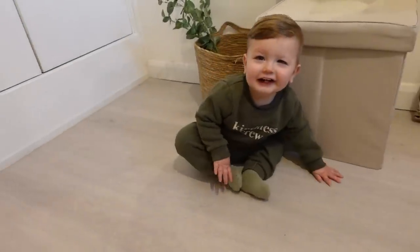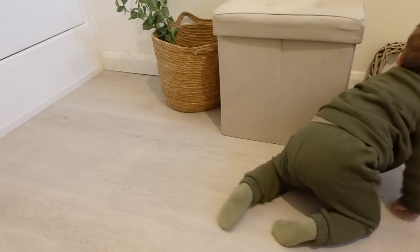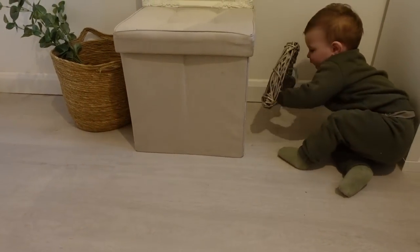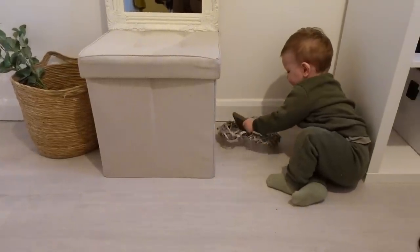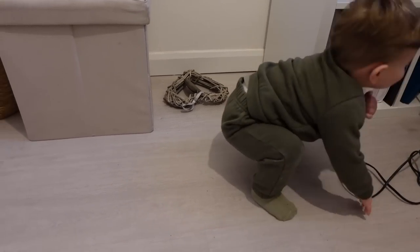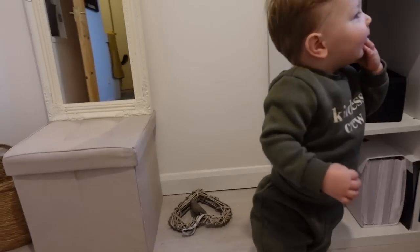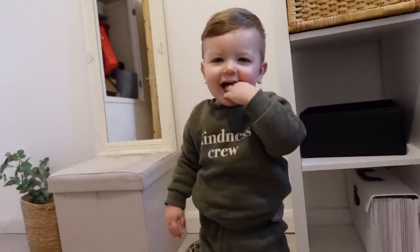And then this is what George is wearing today. He's just wearing a little khaki tracksuit from Primark. It's one of these go-to things for nursery. He's just got that on. It was literally £5 for the set, madness. And then his green socks to go with it. And what does it say? It says kindness crew. You're in the kindness crew, George.